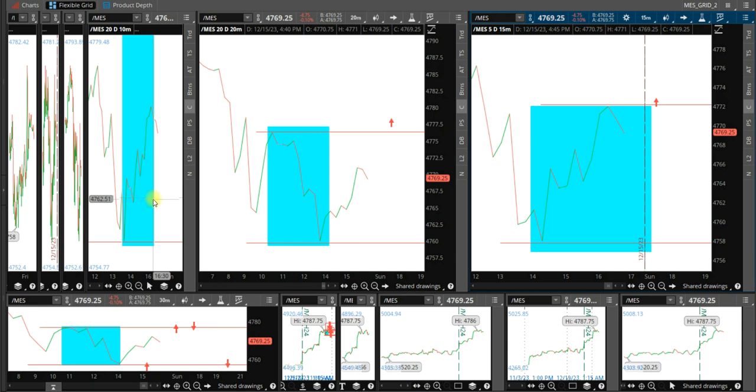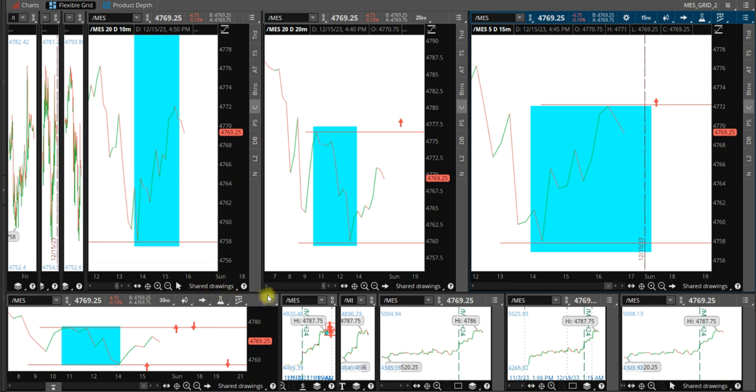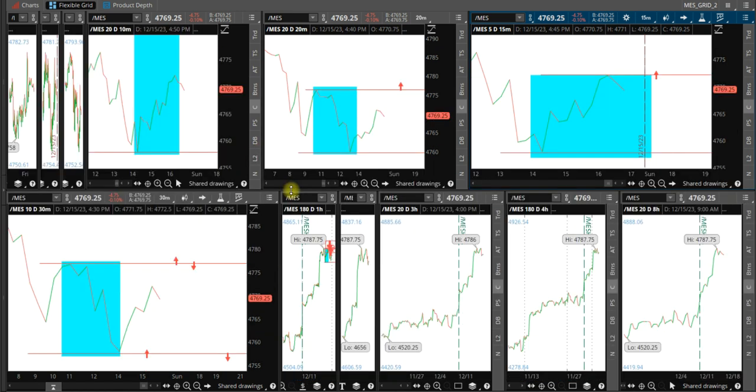Looking at the 10-minute time frame, you have an entry point here at 62, an entry point here at 64, and another entry point here at 67. That means you have about a 2 or 3 point risk on the trade. The other time frames, you ignore them.